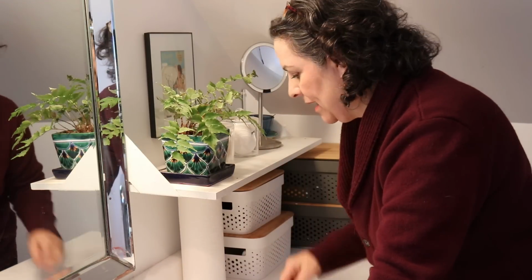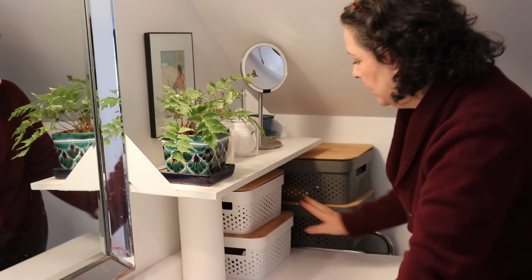We are in my bathroom, and I said in the last video where I did the system here that I was going to do the under the sink and the drawers because they are a disaster, and it's pretty much because of too much stuff and stuff never being put back where it belongs. So quick update on this system.